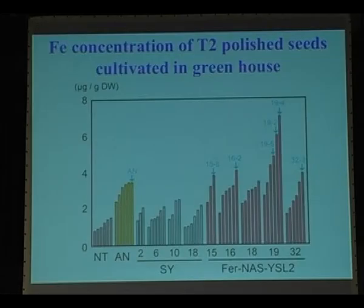The iron concentration in the T2 seed had increased up to sixfold in the FeL-NAS-YSL2 line, threefold in the actin promoter HvNAS lines, as shown, and twofold in the sucrose transporter promoter OsYSL2 lines, compared to the non-transformant line. Thus, the introduction of multiple genes is a more effective method to increase iron concentration in greenhouse cultivated rice grain than single introduction of either HvNAS1 or OsYSL2.